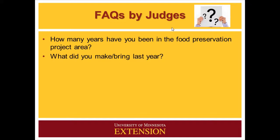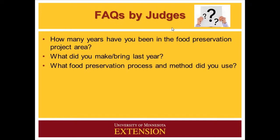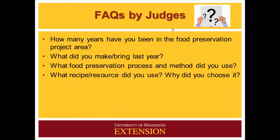What food preservation process and method did you use? If your project is dry herbs, you should explain what type of dehydration method you used, a dehydrator, sun, or oven method, and the steps you took to dry the food. What recipe or resource did you use? Why did you choose it?